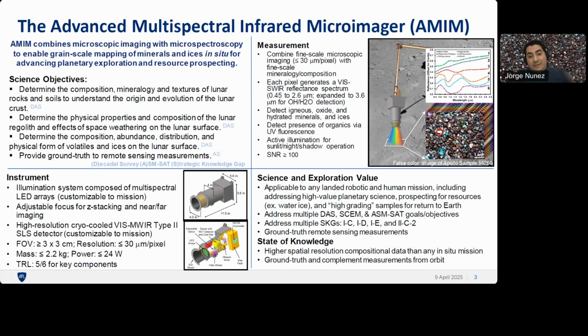And then of course, with AMIM, because it's an imaging spectrometer that goes from the visible all the way out to the midwave infrared, so 3.6 microns, we really can help provide ground truth data for orbital measurements. And as being able to do spectroscopy, we can detect a wide variety of minerals. So like in the upper right, it's an image just kind of showing AMIM potentially deployed on a robotic arm and the type of capabilities that it could provide.